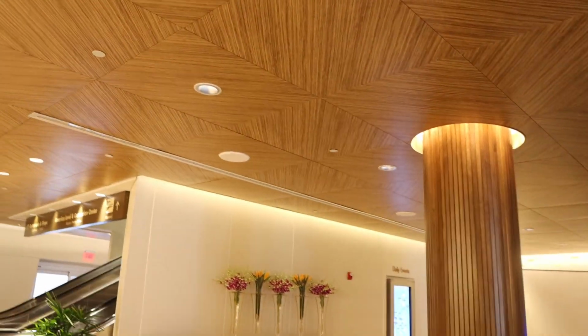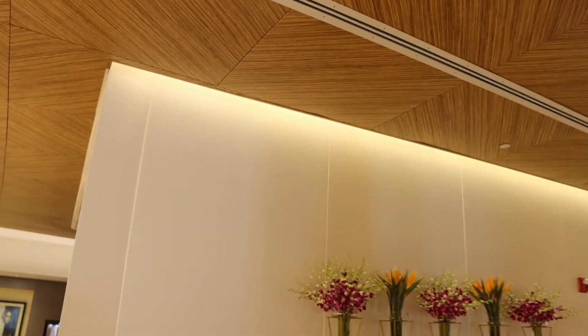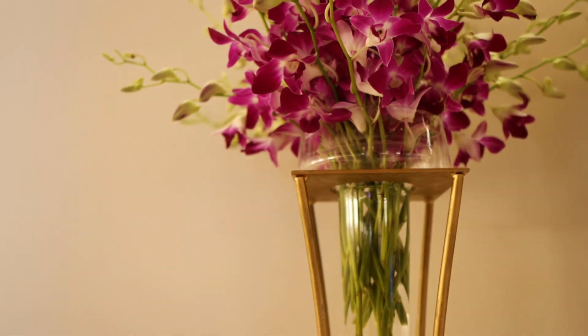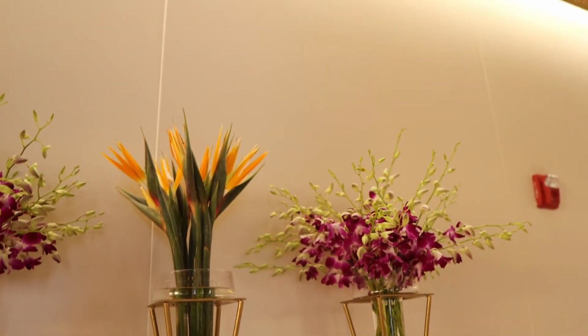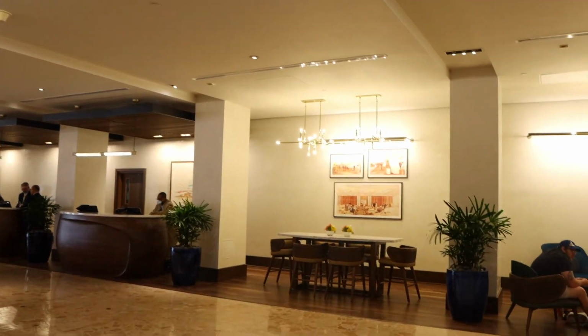Just a fun little fact. These plants are real. I went up to these one time and I touched them and I was like, oh my gosh, those are real. Let's see if they still are. Yep, those are real. So Disney Floral Team, A+. They're so cool. And talk about smell good resorts. This resort smells magical.